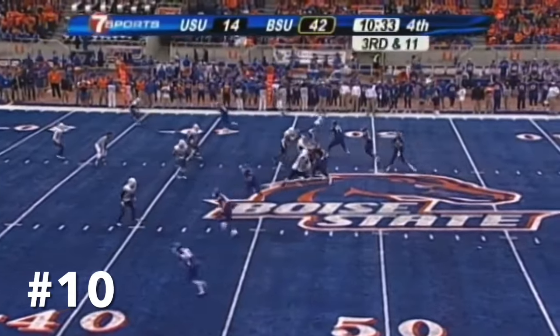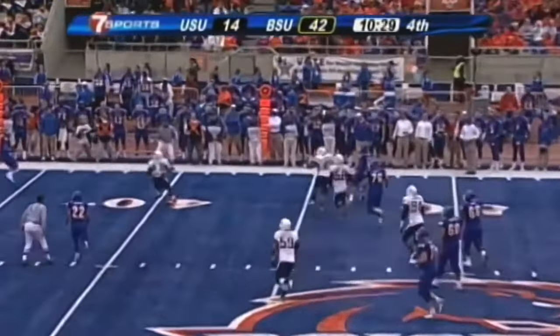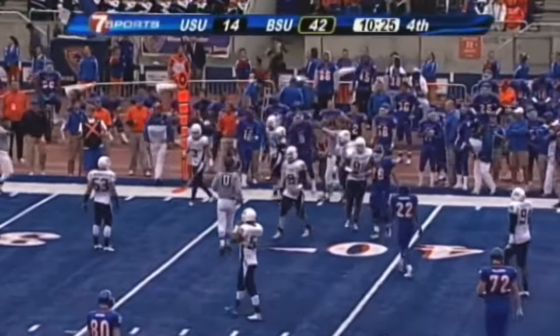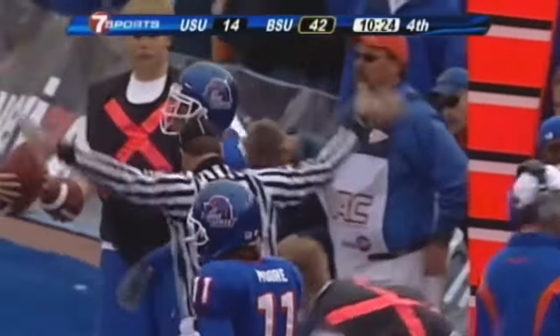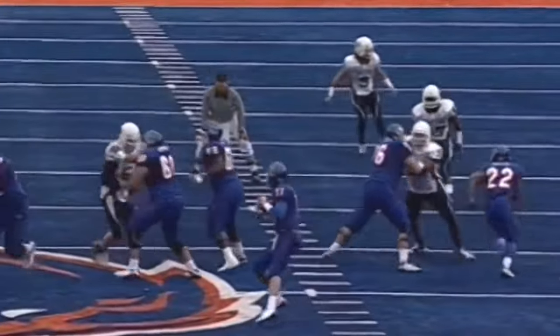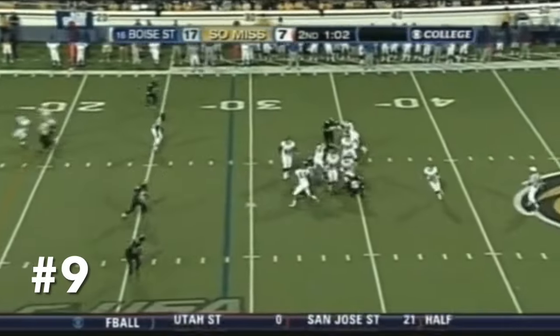Third and 11 now. Moore in trouble. Gets it out to Childs, shy of the first down marker. Childs right back in the game after taking a tough hit from Chris Randall. And look at Moore buying time, throwing against the grain as a left-hander. That's a tough thing to do. Moore rolls, watch him let it go.